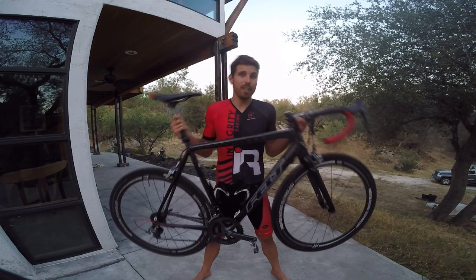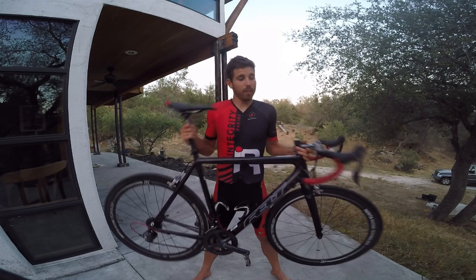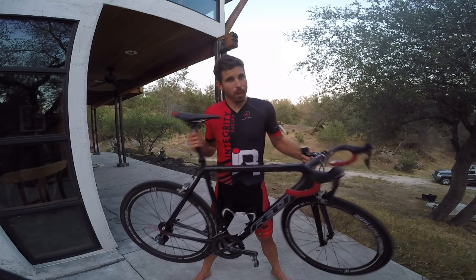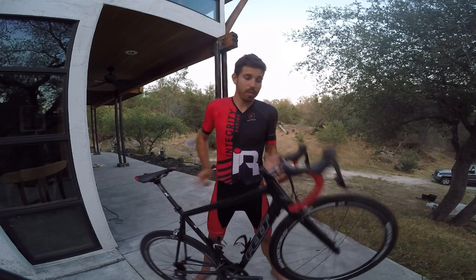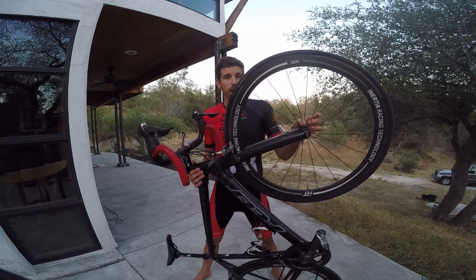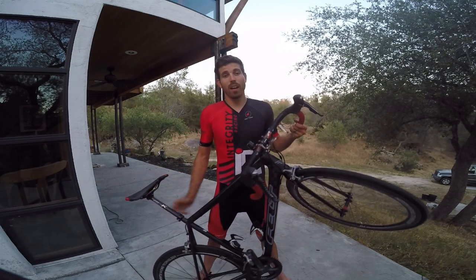So my Felt F1 has an SLK stem, SLK seat post. I've got the two-tone bar tape, the lizard skin. I've got Ultegra components. I've got a Stages left side only power meter on this guy. I race with IRT 50C wheels, full carbon clinchers. I really like these wheels a lot.